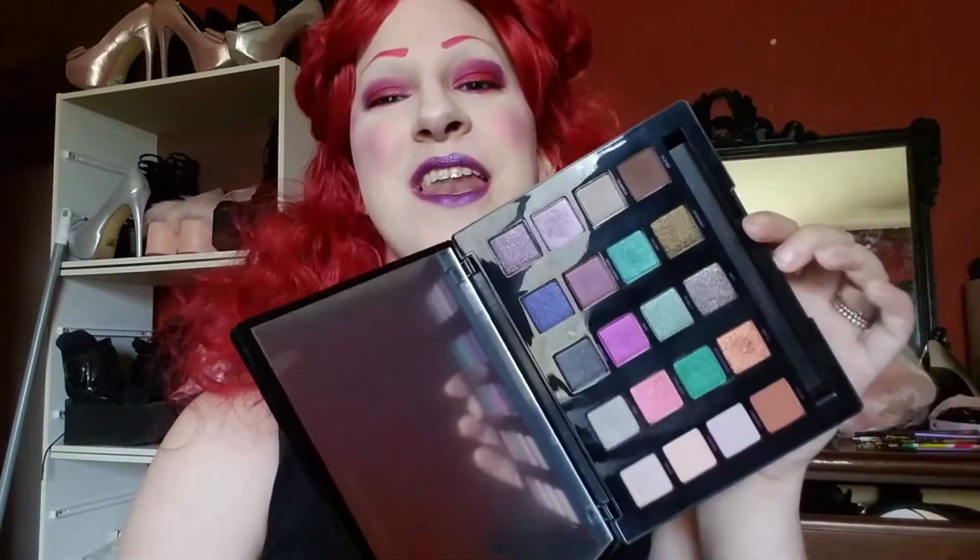Here I have, oh my goodness, the addiction is so real right here. The Urban Decay Vice palettes. I think this is the Vice 5, 12, 15, 2017. I don't know, but it is absolutely beautiful. I love this palette. It is gorgeous. The packaging is to die for. Just this beautiful raised oil slick thing going on.